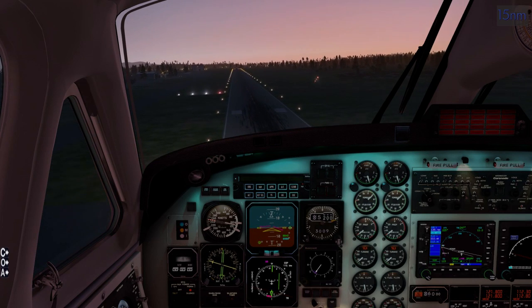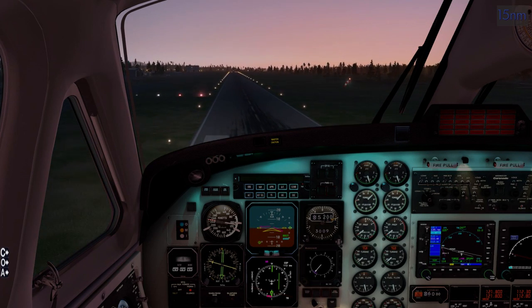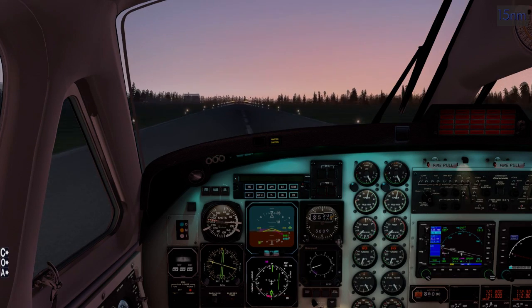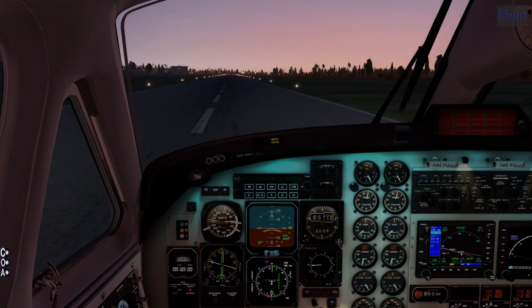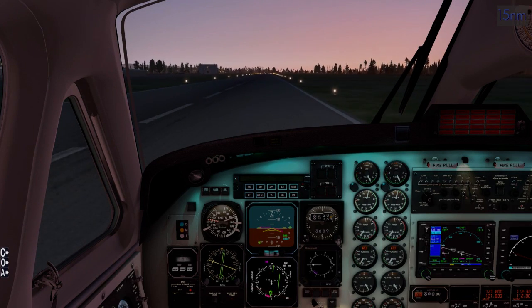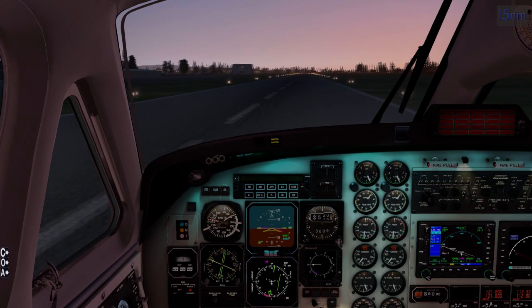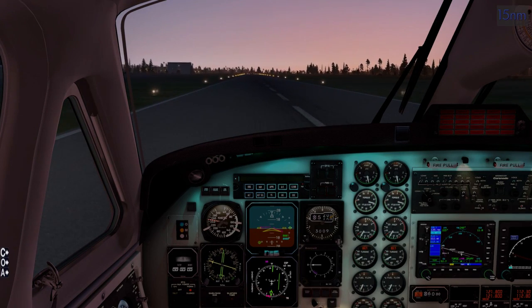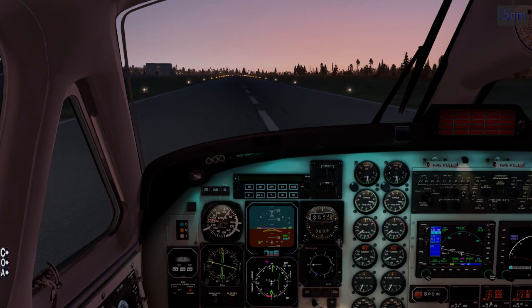Wow. Over the... oh my. I'm going to have to crab this. Alright, throttle back, pull up. What? Oh, nose wheel bounce. I didn't crab in time. Reversers. I keep dropping my yoke. Wow, that was the stupidest landing I've ever had in this thing.